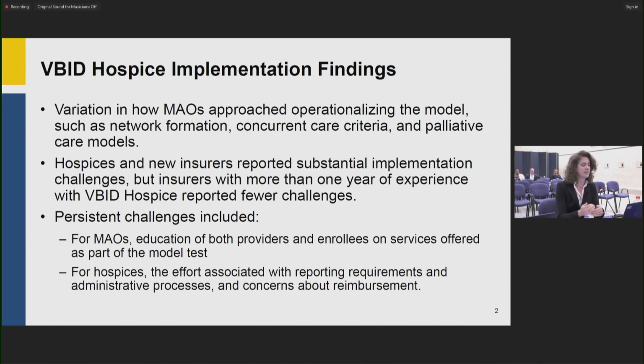Nonetheless, things that came out as elements that both hospices providing care under the model and plans participating in the model continued to devote significant effort to included education of providers and patients about these new services to make sure they were delivered to the right people at the right time. And then on the hospice side, there was continual mention in the evaluation of the effort associated administratively in working with plans. And for in-network hospices, there were concerns about reimbursement. Next slide, please.